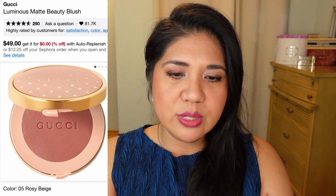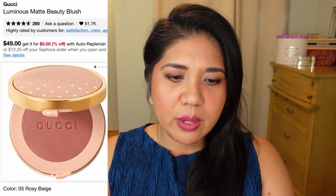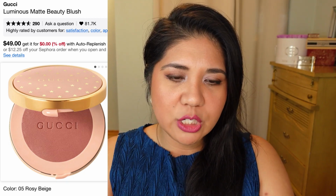And I have the colors Bright Coral, Warm Berry, and Rosy Beige. If I were to recommend one color, it's going to be Rosy Beige because it's my favorite out of this entire collection.